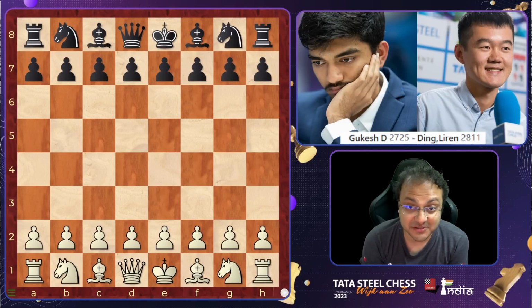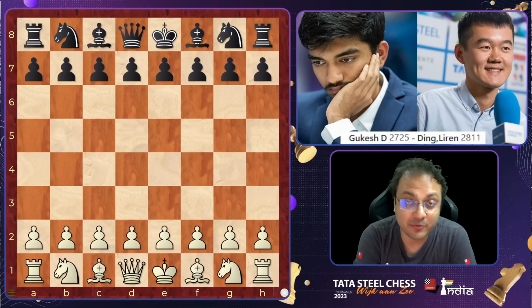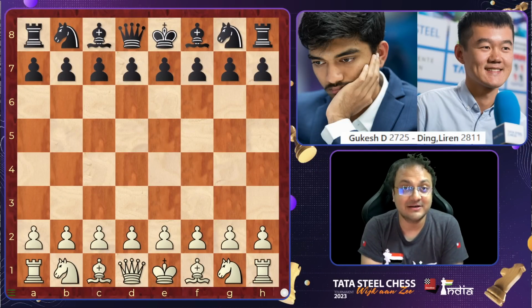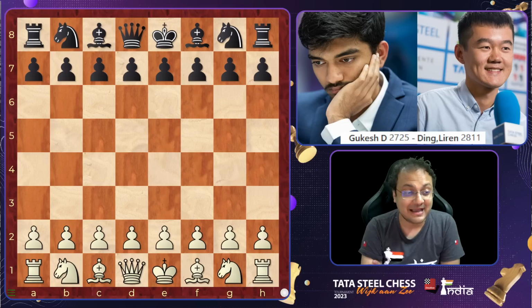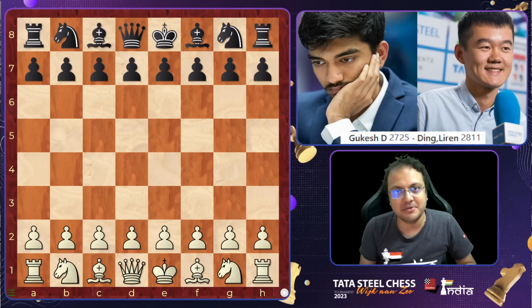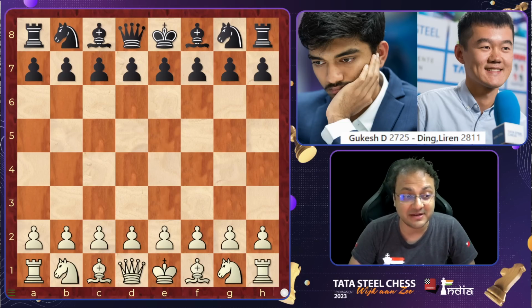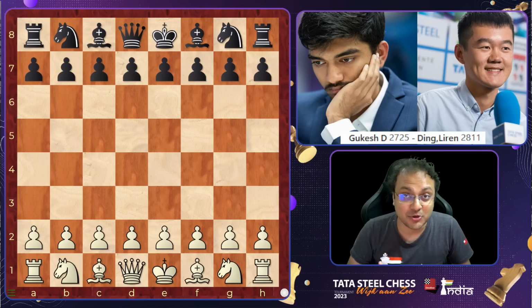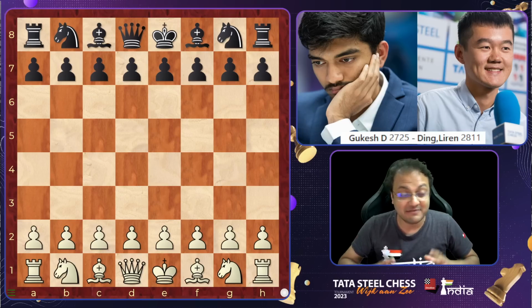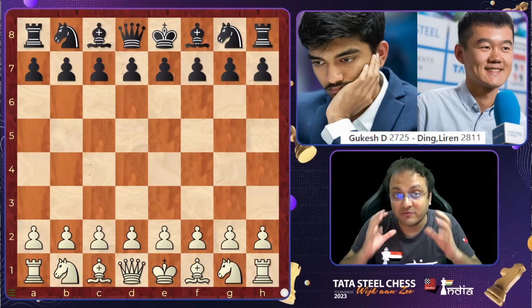Well, it's the start of the strongest tournament in the world of chess right now. The Tata Steel Chess 2023 has kicked off. And in the first round itself, we had Gukesh, who's India number 3 rated 2725, take on the world number 2, Ding Liren. And Ding is playing perhaps his last tournament before his world championship match against Nepo. So definitely all wanted to see what form he was in.